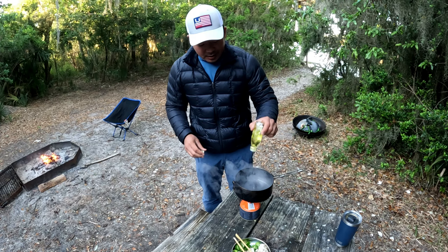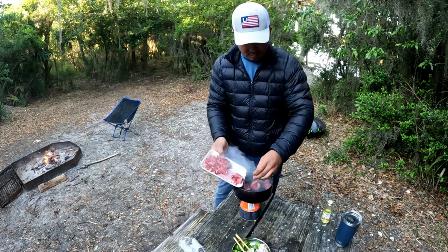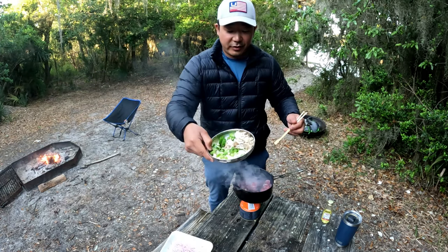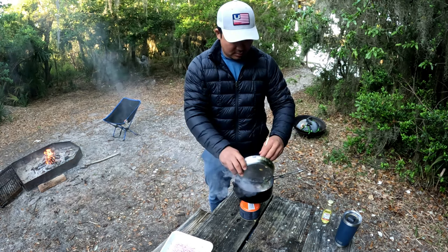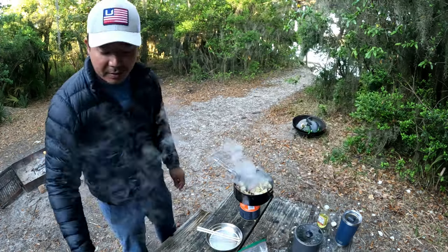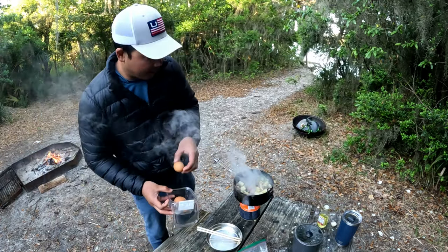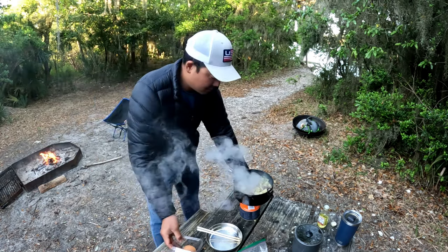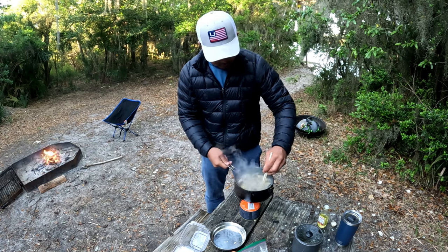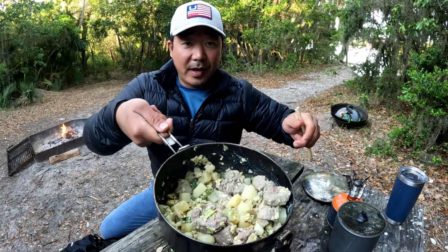Put some olive oil in the pan. I got tenderloin tips. Take my chopped up veggies. Lastly, we'll throw in a couple of eggs. All right, there we are. Tenderloin tip hash.